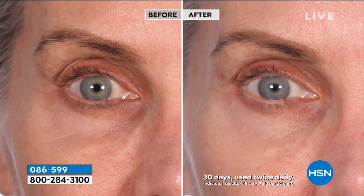So here's what I found, having grown up in the industry, I have seen it all. I am super jaded. There was not a single eye cream on the market that would give me lasting deep hydration after a 10-hour long flight.